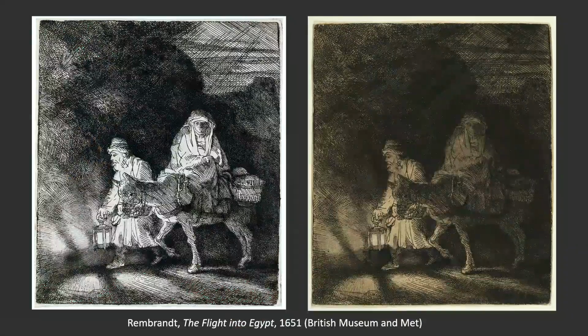So here are two impressions of the Flight into Egypt, a late print of 1651. On the left, the plate is cleanly wiped, and you can see all the lines of the white paper. So that's just the way the print would have been printed in a standard way. But on the right, our impression at the Met is an interestingly inked impression. Instead of wiping the surface of the plate clean, he left ink on the surface. So Mary on the ass is further from the source of light, which is this lantern that's held by Joseph.